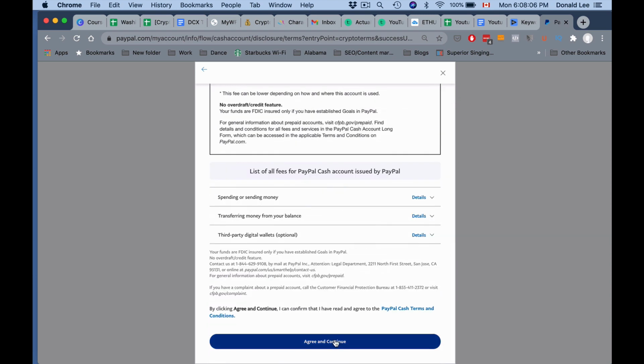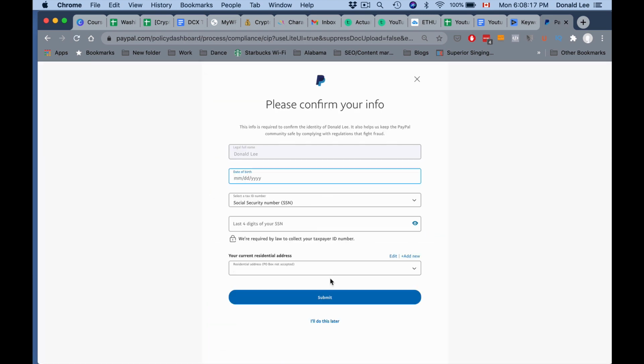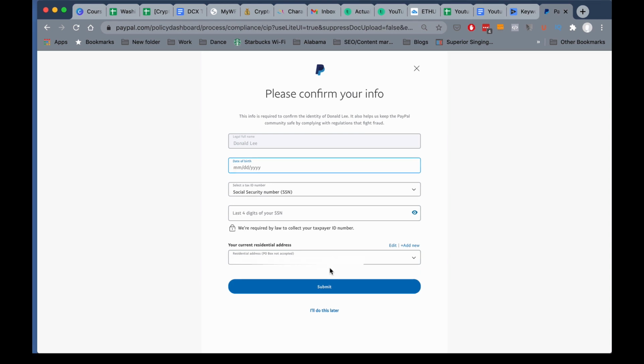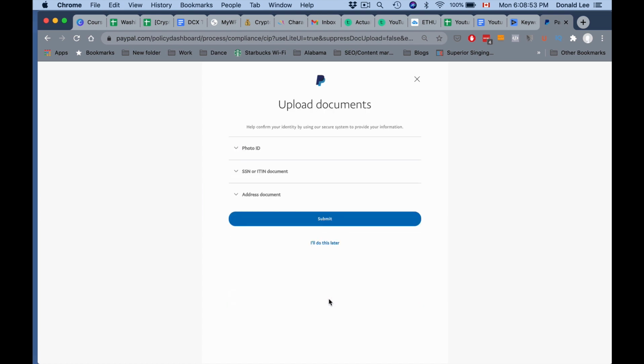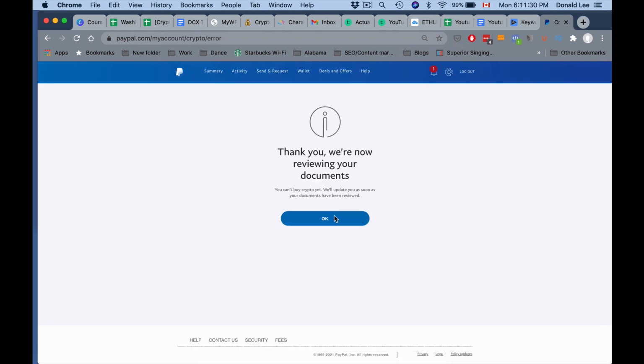So we're just going to click agree and continue, and then we're going to fill in our information here. I am just going to fill in my information right now and hit submit. Alright, and then you can upload your photo ID, your SSN, or your address documents, so go ahead and do that. Now that I have submitted all my documents, I click submit. You'll be dropped on this page where PayPal will review your documents. So you just have to click OK and wait for them to come back to you to say that you're ready to buy crypto.